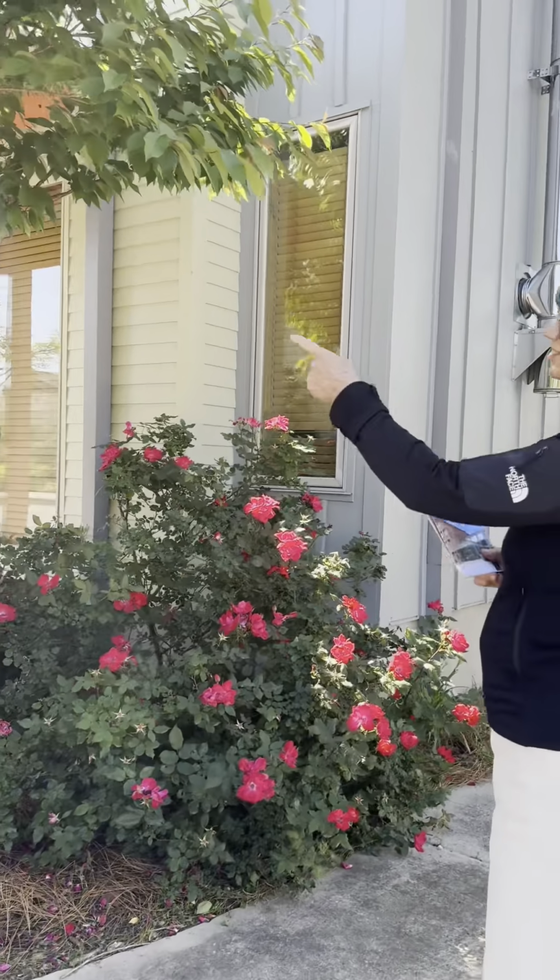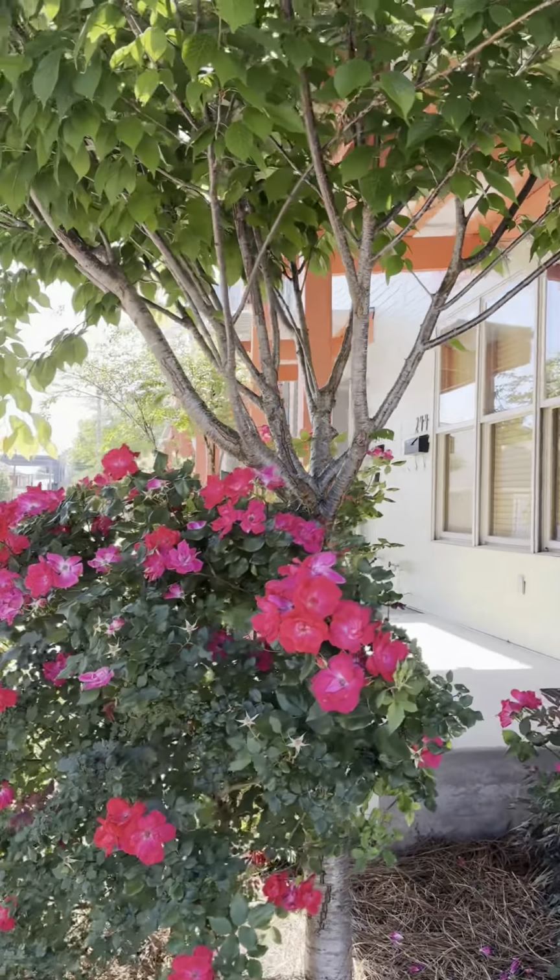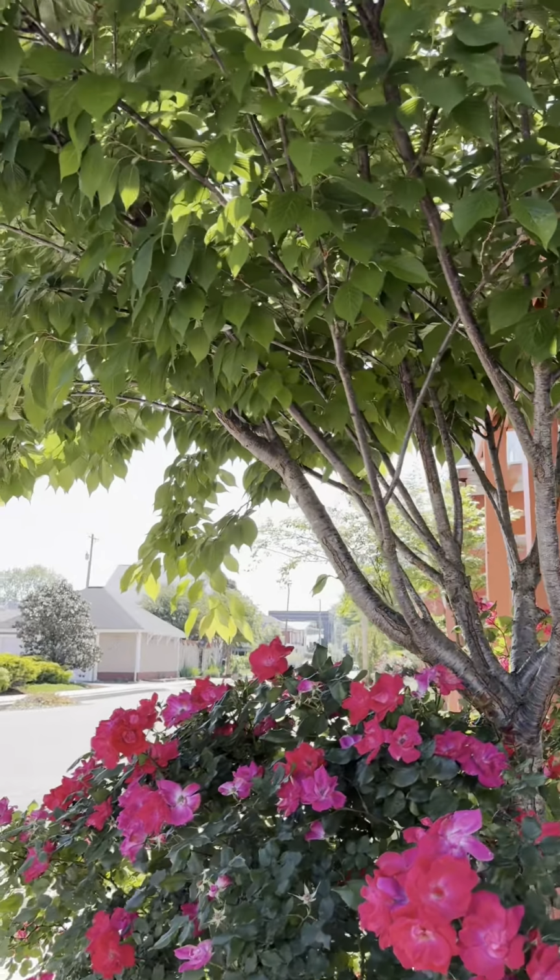So fun. Look at the little squirrel. Wildlife in the neighborhood. Oh my gosh, I love it.